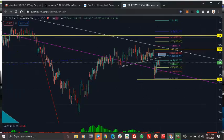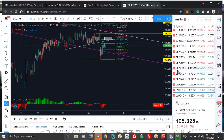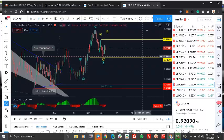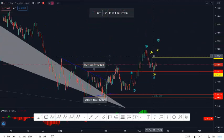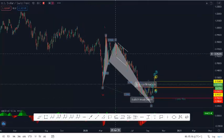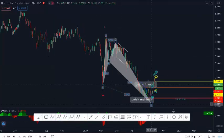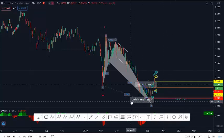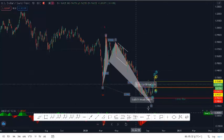So let's go to another pair. USD CHF. We also made the analysis on USD CHF, but we don't have much to show on it. All we know is that USD CHF moved deeper than USD JPY according to our forecast. It moved deeper, close to where we forecasted. We forecasted that the market will turn here, that the bullish will be invalidated if it breaks here, and you can see it bounced back. It bounced from here, and you can see our bullish confirmation.